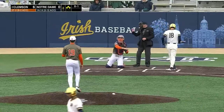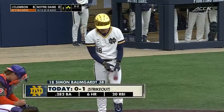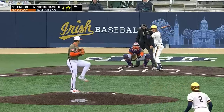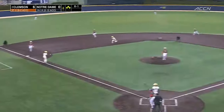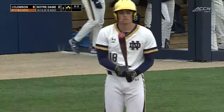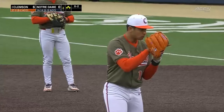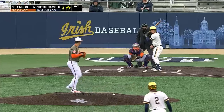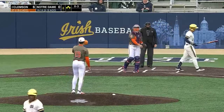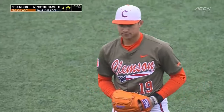0-1. Baumgart out in front of it. Grounded foul by Notre Dame dugout. For the Irish, if you want a chance to try to come back in this matchup, Jason Canuck right now with a big blast would go a long way towards that. Swing and a miss with the tag applied, and that will be the strikeout and a big response from Canuck.